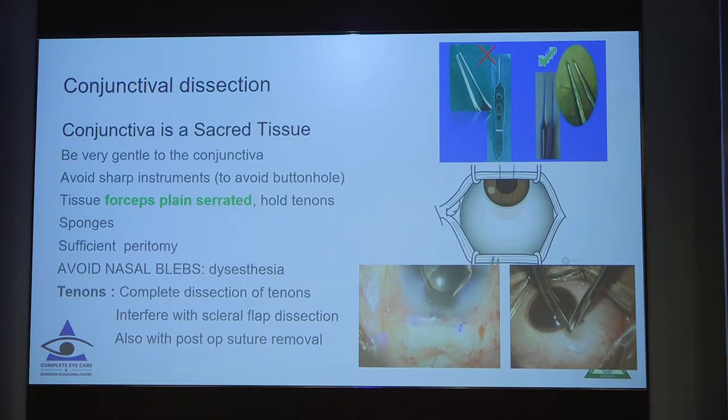Now, coming to conjunctival dissection. Conjunctiva is a very, very sacred tissue, and we have to handle it very, very carefully. Avoid any kind of tooth forceps. So, hold the conjunctiva with a serrated plain forceps, and if possible, hold the tenons and retract the conjunctiva using a Merocel sponge. And again, after conjunctival dissection, tenon dissection is also very important, because if you leave the tenons undissected, it interferes with both the making of a scleral flap and also with the suture removal in the post-operative period.